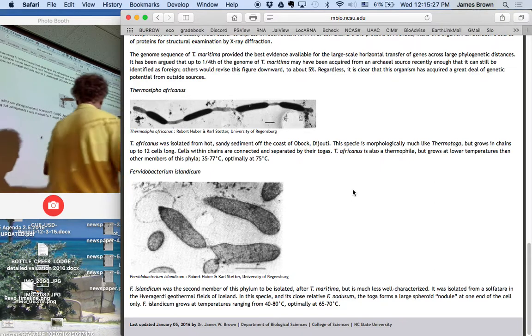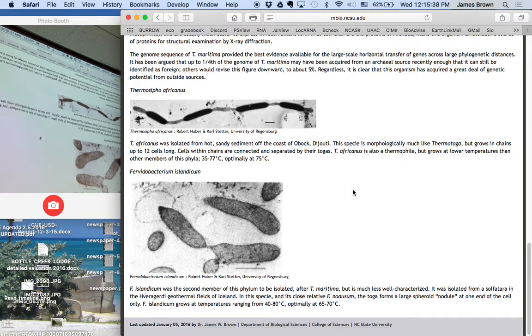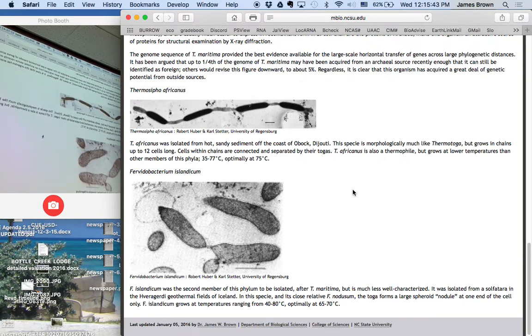And Fervidobacterium islandicum, this one's really interesting. So the organism is rod-shaped, and the toga is all at one end, so it forms this giant nodule at the end of the cell. And these things grow at a relatively low temperature, in the 50s and 60s.